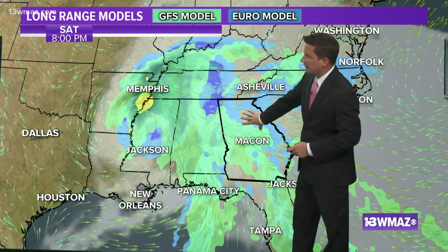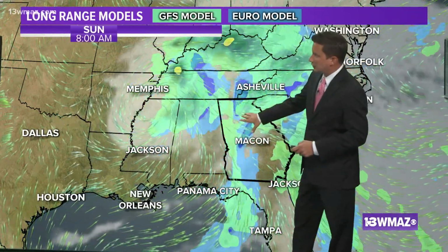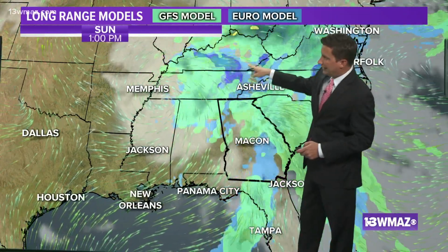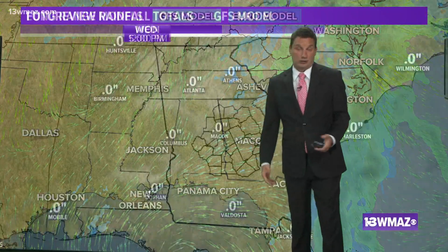Let's go forward here as we get into Saturday. Shows some light rain possible here. As we get into Sunday morning, maybe some rain, but the core of the storm weakening and heading toward the north and east here, and then just kind of scattering out, maybe a little bit of rain here. So we'll see how that goes.